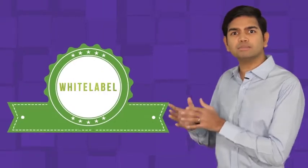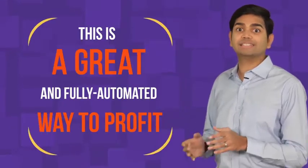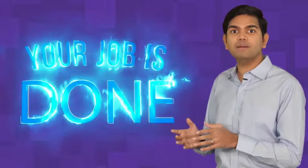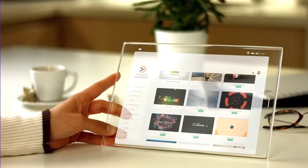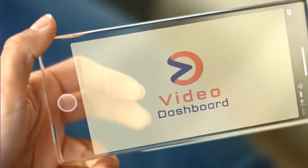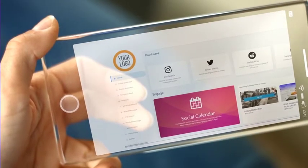For a full white label solution that makes you an instant authority in this lucrative software sales industry, this is a great and fully automated way for you to profit, because your job is done once the sale is made. Your customers get their own accounts to manage their own campaigns, create videos and schedule posts, and even step-by-step video training showing them exactly how.